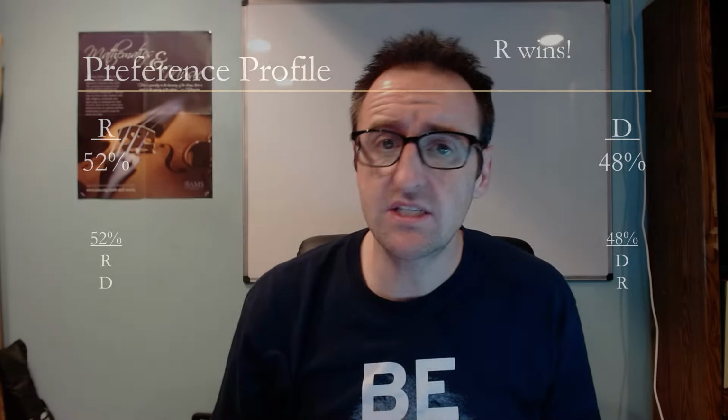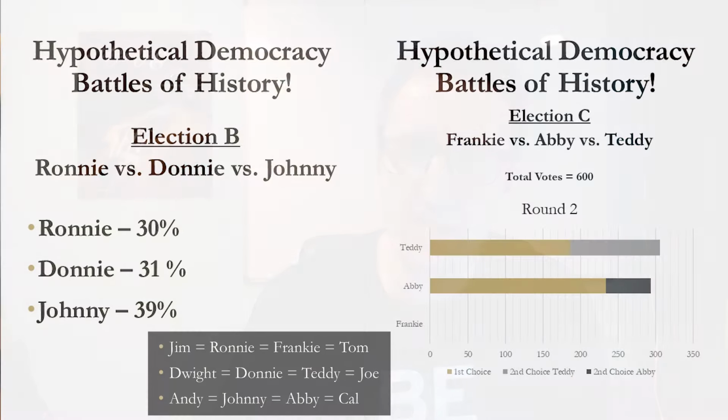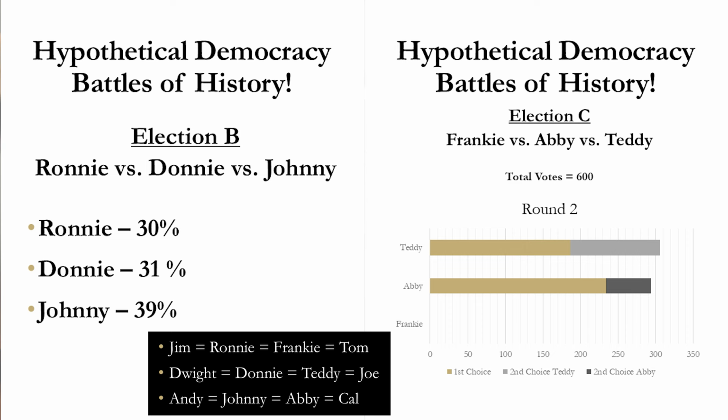Note that in these two examples, plurality and instant runoff agreed on the winner. This does happen a lot of the time actually, but it's not guaranteed. In fact, at the beginning of this video, election C used instant runoff, which would have elected a different candidate than the plurality winner, so they don't always agree.